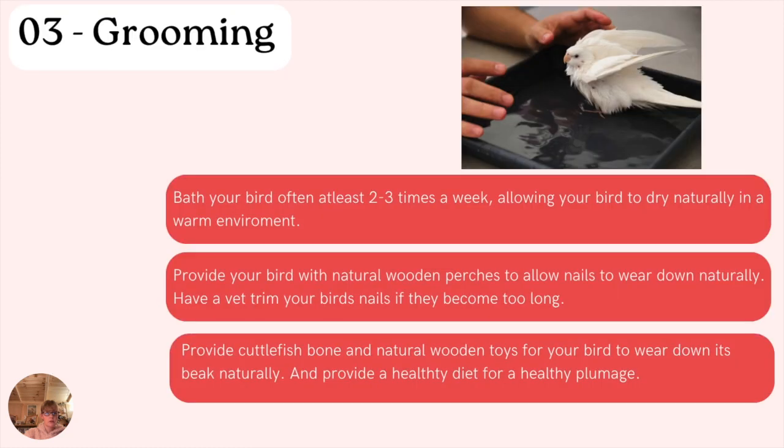Let's look at grooming. It's important to bathe your bird 2 to 3 times a week. This encourages your bird to preen, which encourages its feathers to grow lovely and for it to keep a healthy plumage.